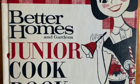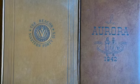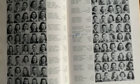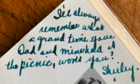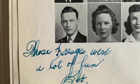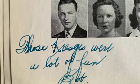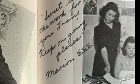Also found a cookbook I'd never seen before in excellent condition and a whole bunch of yearbooks. One of the yearbooks had a lot of great signatures in them. We have a collector at our antique mall that is always purchasing yearbooks. I had a lot of fun reading through all of the autographs. A lot different than how they sign yearbooks nowadays.